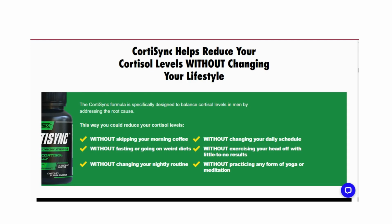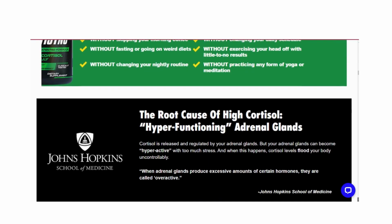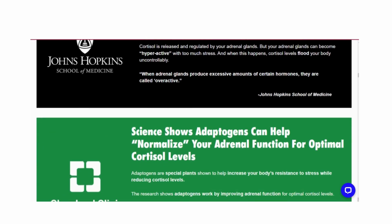Adaptogen number 1. Sensoral. Sensoral is based on ashwagandha, which is known as the king of Ayurvedic herbs because of its remarkable ability to reduce cortisol, stress, and fatigue. The secret power hidden in this amazing plant can be found in its leaves and roots in the form of special bioactive compounds.